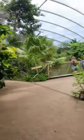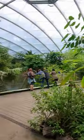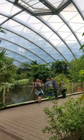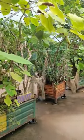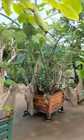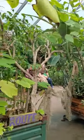Nice to meet you. Welcome to the mangrove forest, guys. Temperature instantly 10 more degrees. So we're gonna go very slowly through this place because there are butterflies everywhere.